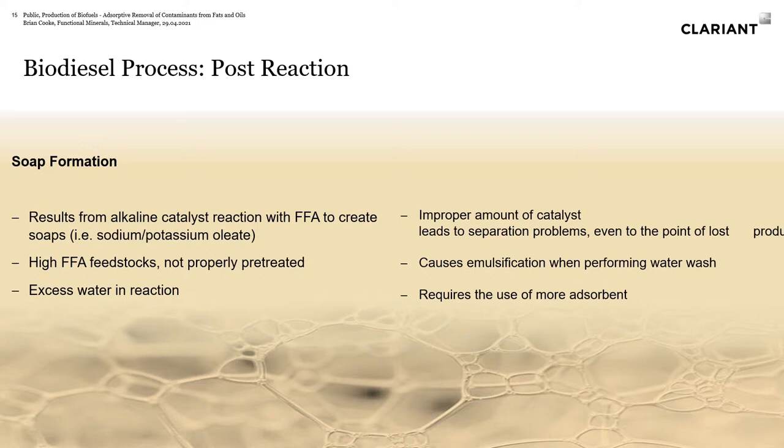So looking at the post-reaction, some of the things to keep in mind, soap formation, that results again from the alkaline catalyst reaction with the free fatty acid. If you had oleic acid, for example, that would form sodium oleate. So that can come from high FFA feedstocks, excess water in the reaction. You want to keep that reaction as dry as possible because you can get direct saponification of the triglycerides if you have enough water in the system. It could also indicate an improper amount of catalyst. That can cause emulsion problems. And so when you go to separate the glycerin from the methyl esters, you're going to have some issues trying to do that. Soap is going to require more adsorbent. The more soap you have, the more adsorbent you're going to need.